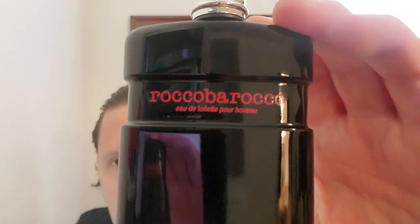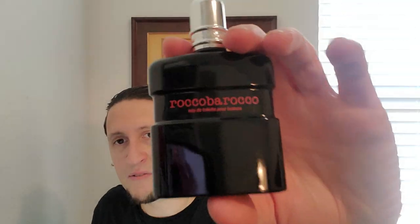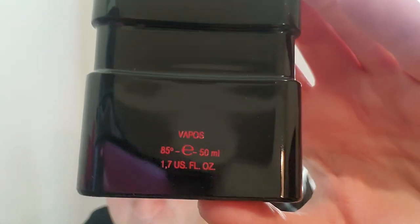Oh, yeah. This is Roccobarocco for men. Roccobarocco Eau de Toilette Pour Homme. And I have a, oh, I love this fragrance. I have a 25 or 30 ml bottle. It's tall and skinny. And I've only worn it once. This and Joint by Roccobarocco are my two favorite Roccobarocco fragrances of all time. How many times can I say Roccobarocco? But I will tell you what, both of them are stunners.